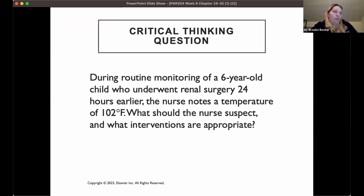Okay, another critical thinking question. During routine monitoring of a 6-year-old who underwent renal surgery 24 hours earlier, the nurse notices a temperature of 102. What should the nurse suspect first? Infection. Yes. And what would be appropriate interventions for this kiddo? An antibiotic. Potentially, right? If they're found to have some sort of infection that needs an antibiotic. What else? Encouraging fluids. Yep. Potentially, right? They're not going to have to go back into surgery and have something revised.